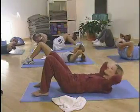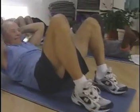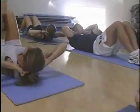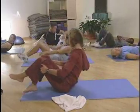Ready, we got 5, last 4, make sure you're breathing, 3, 2 more, 2, come on, you can do it, last 1, there we go. All right guys, let's grab some water, rehydrate, take 5.